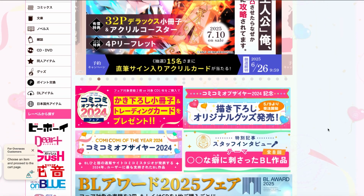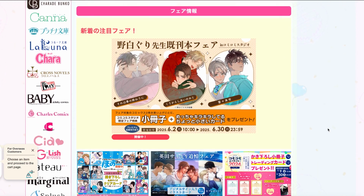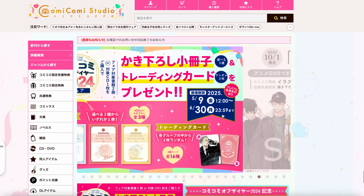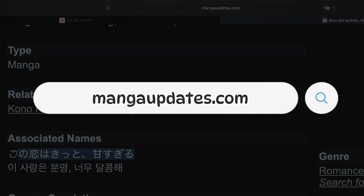Comicomi is pretty much a BL specialty store, so they carry manga, merch, and drama CDs. Most of their items have store bonuses, such as signed illustrations and store-exclusive booklets. Plus, they're an official Buyee partner, so we can order to our heart's content. As you can see, the sea of choices in Comicomi is almost overwhelming, which can be dangerous for your wallet.